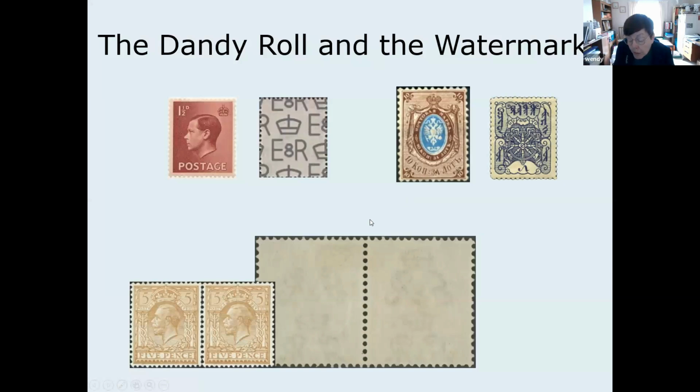And while normally the papers will be thinner, there are exceptions. The first issues of Russia in 1858 and Tuva in 1926. Here the dandy roll was incised rather than wires added, and so the watermark area is thicker than the rest of the paper and it appears opaque.